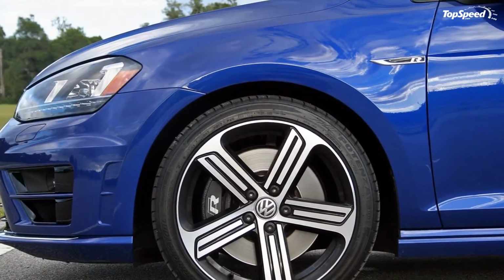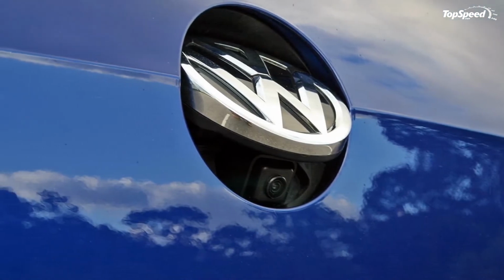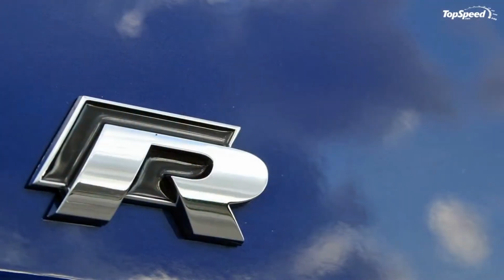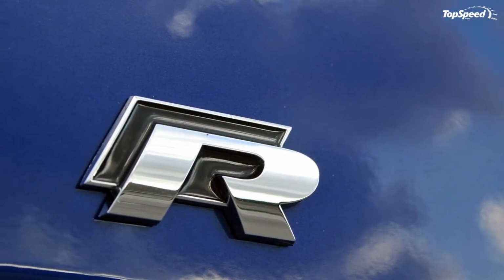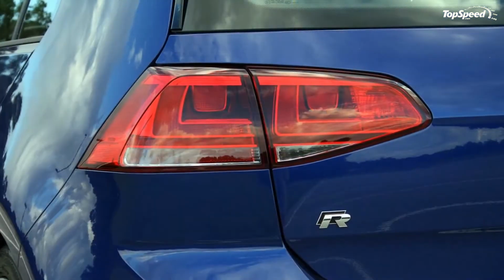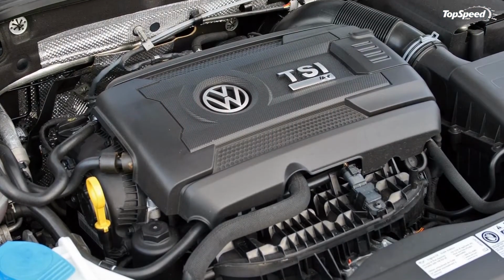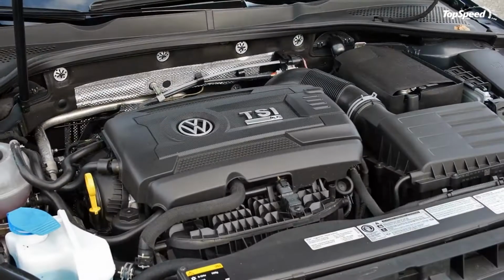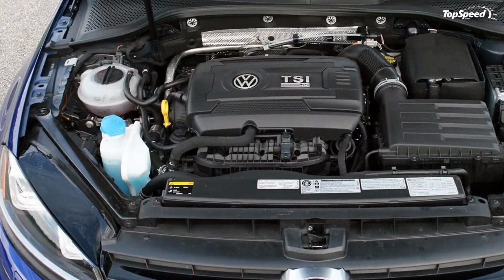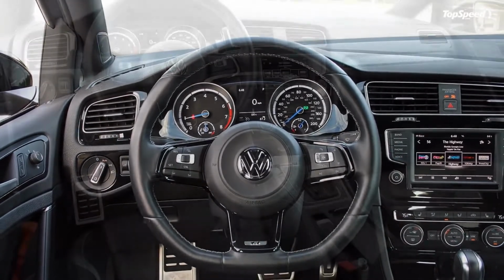These 5-spoked units look good with their machined faces and black painted inserts and pockets. Body-colored door handles, a wider rocker panel, and R badging further separate this hot hatch from its economy car brethren. Optional on other Golf trims and standard on the Golf R are the LED daytime running lights and HID headlights. Not only do they look great during the day, but they light the road well at night. That's a lot more than I can say about other headlights attached to cars I've recently tested.